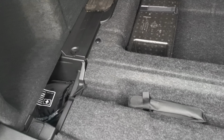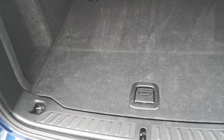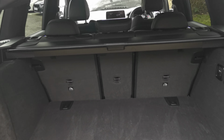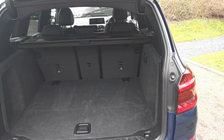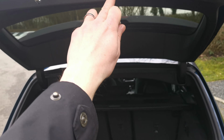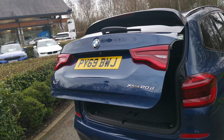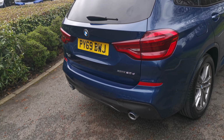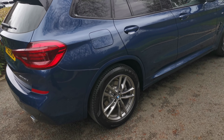So if you have got a large item you need to fit in, you can actually fit the load cover directly underneath. It sort of stows away to give you, when the seats are down, a very big load through. This is the 2-litre diesel 4-cylinder engine, obviously mated with the BMW xDrive 4-wheel drive system.